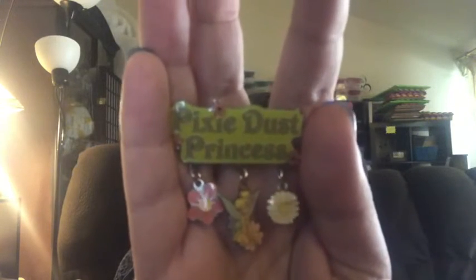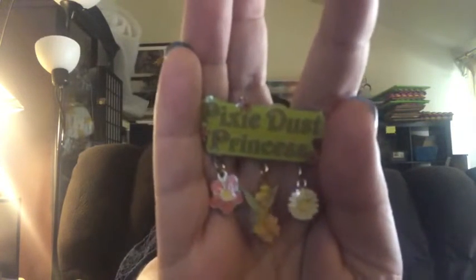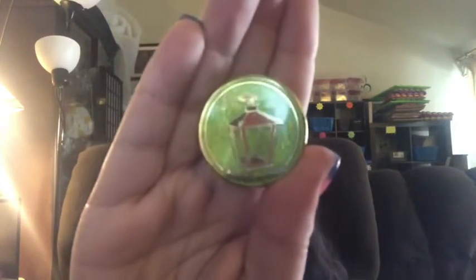Here is Pixie Dust Princess Tinkerbell. You're probably reading her backwards, but she's super cute. She's an older Disney store pin from Japan. I had to get some of her old Walt Disney World pins just because I haven't seen them in forever. So here is the Tinkerbell Compact.